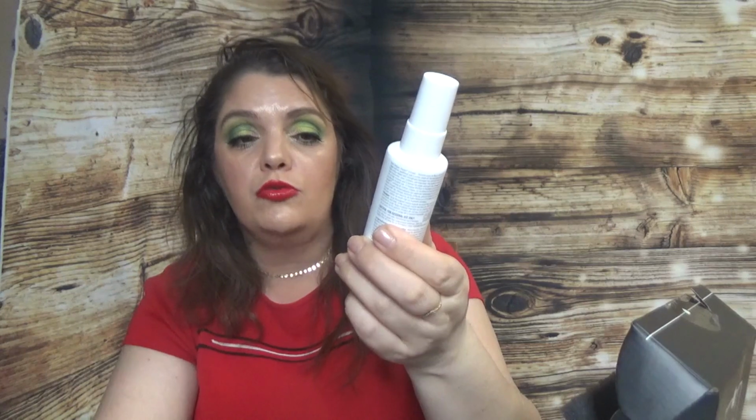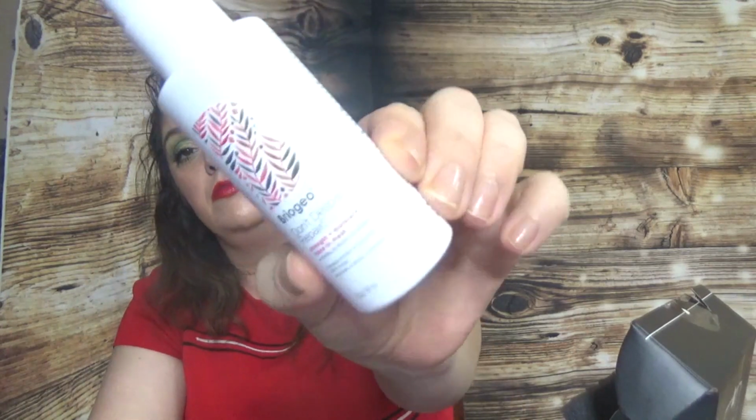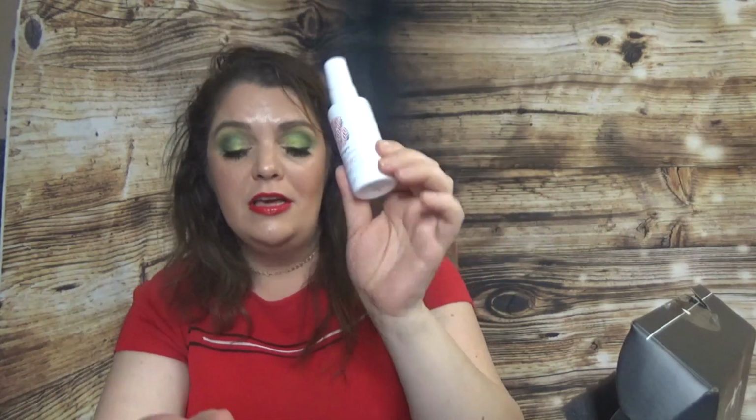Last product in here is Briogeo. This time we have the Don't Despair Repair Strength and Moisture Leave-In Mask. Love Briogeo, love their products, love the mask especially. This one comes with 2 ounces, which is 59 milliliters. I love leave-in masks. Probably I'm a lazy person who takes showers at 2 o'clock or 1 o'clock at night, and those are very handy for me. So that's the last product in here.